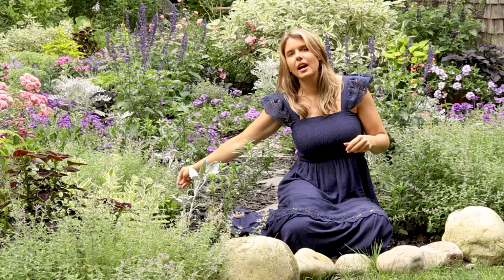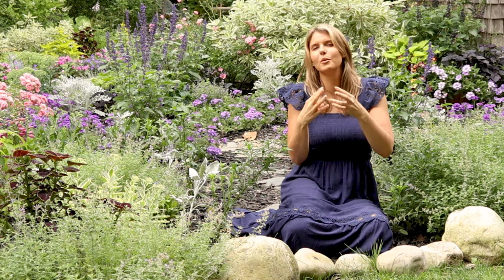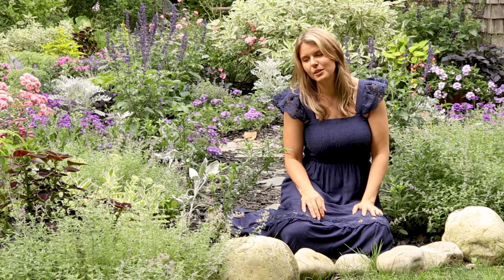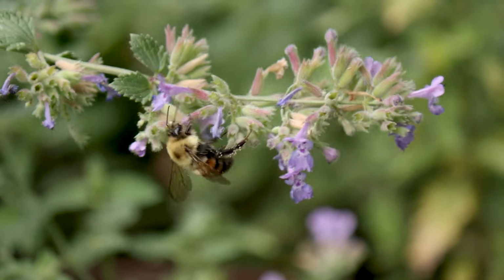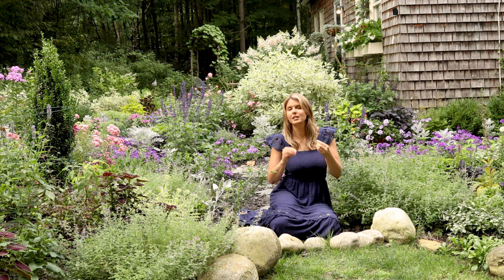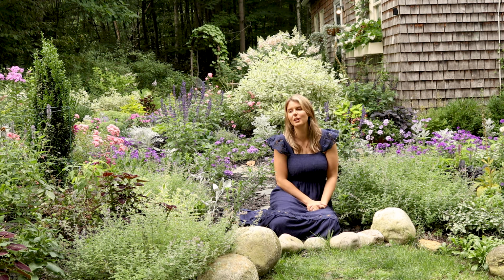Now, the foliage itself smells incredible. Oh, it has a very herbal, aromatic scent to it. It's stunning. The pollinators love this one as well. The only one that the pollinators don't love that we've talked about is the Stachys, the lamb's ear, and that's only because that one isn't in bloom all the time. Now, Nepeta is a really special one because it starts blooming really early. I think it's actually the first perennial that starts to bloom in our garden.